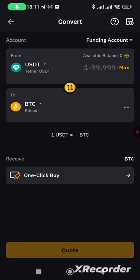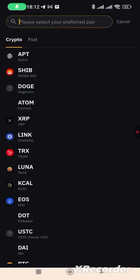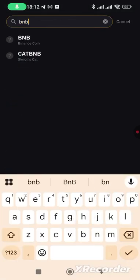You might be converting your USDT to Base native token. Your own might be converting it to Polygon or to Avalanche, or to Sonic. It depends on the native token you want to convert to, based on the one you are willing to withdraw your USDT in that network. So here I want to convert to BNB native token, so I will change my BTC by clicking on that BTC and then searching for BNB.